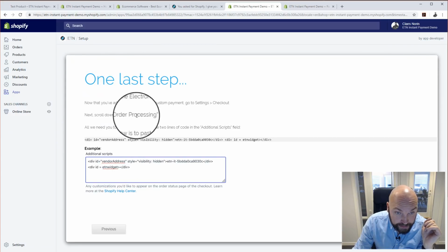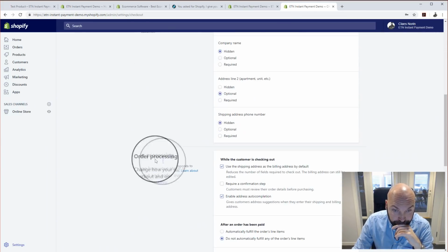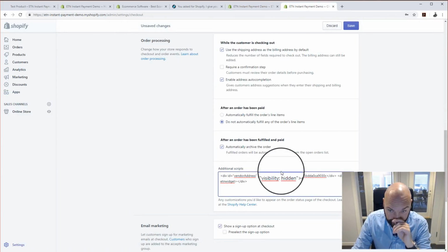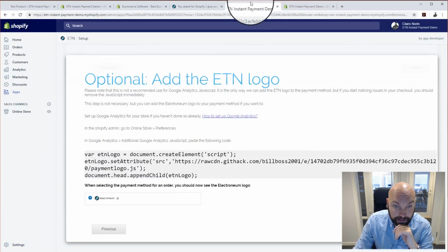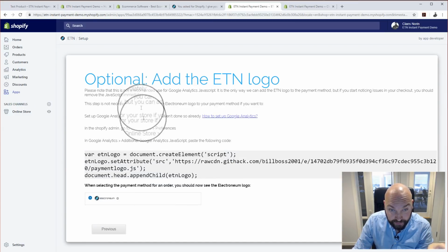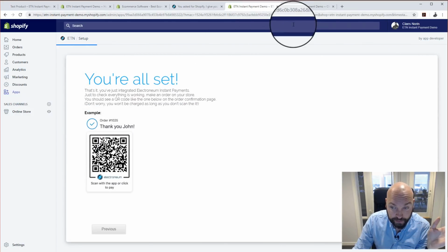So I will go to settings, checkout, scroll down to order processing, and add this code here. All right, so we go back to settings, we go to checkout, order processing, additional scripts. Here we go, this looks like it. I will copy the additional script there and save. So I click next. Here's an optional step, if you want to add a logo instead of just Electroneum, you can add this, follow the guides and add this into the Google Analytics JavaScript place. I will skip this step for now for this video. There we go. I should be all set.